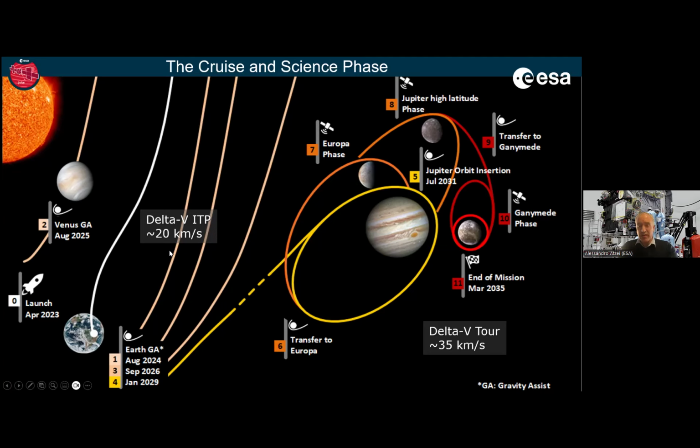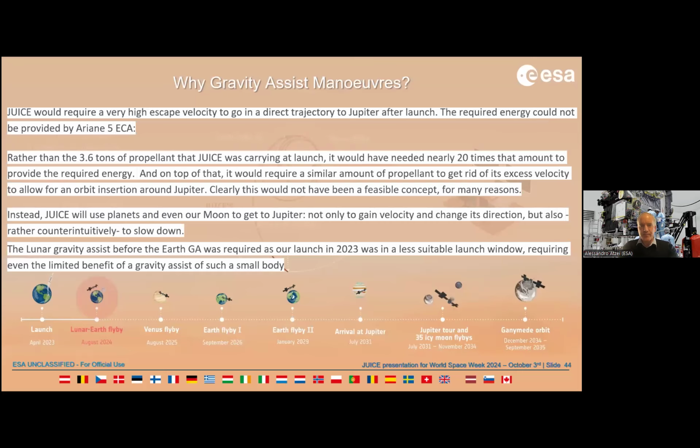interplanetary tour is about 20 kilometers per second. There's a lot of energy. And we will do many gravity assists also in the Jovian system, which will give us about 35 kilometers per second. And this is the only reason that we actually manage to get to Jupiter with the Ariane 5. So why do we do this, the gravity assist maneuvers?